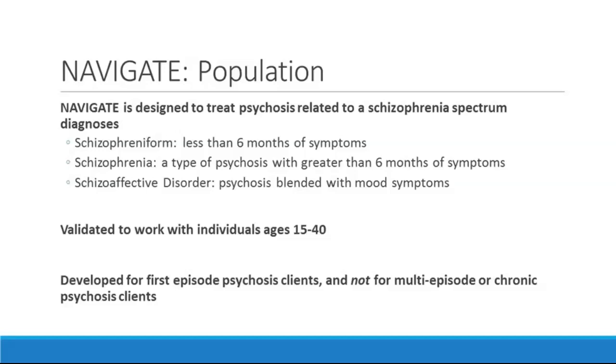This work has really been validated to treat individuals that are between the ages of 15 and 40 years old. We know that schizophrenia typically has an onset around the late adolescent, early adulthood period of time. And again, this is an early intervention program, so this is not to be used with a multi-episode or more chronic population of people who are experiencing psychosis.